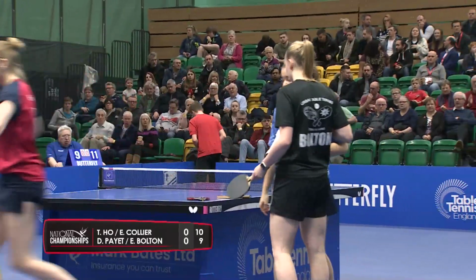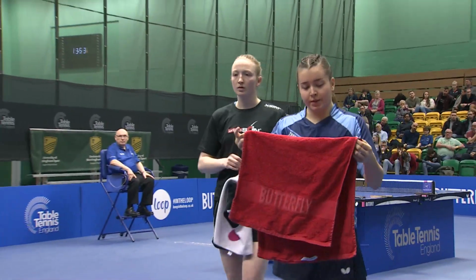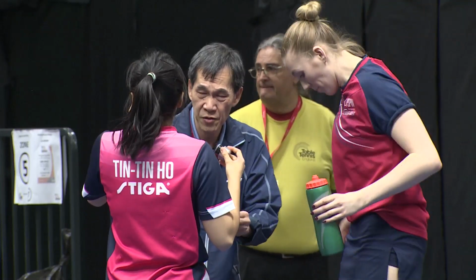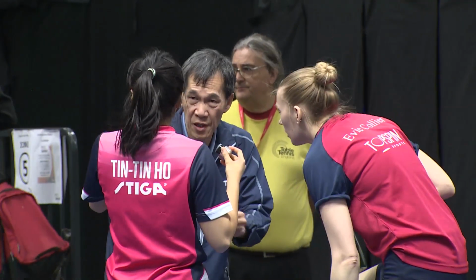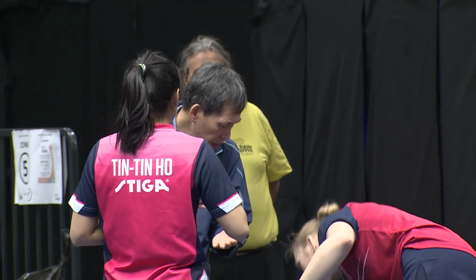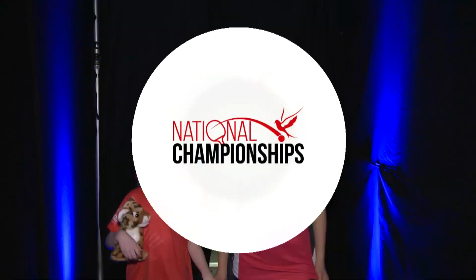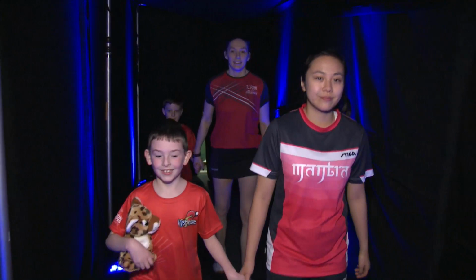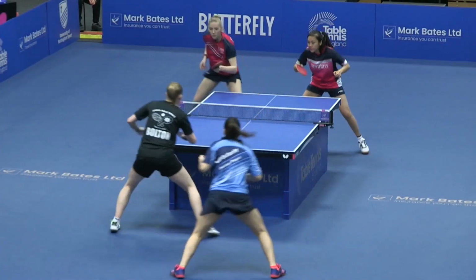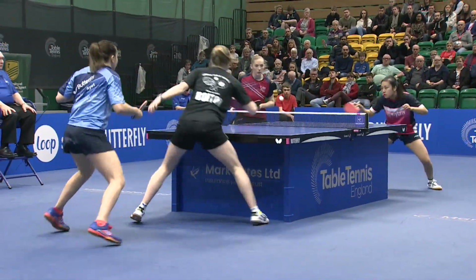And that's a good comeback from Tintin Ho and Evie Collier. Yeah, it was. They had a bit of a shaky start there, but then I think they've settled into this final. It's Evie's first senior national final, so you know it's a big occasion for her. Tintin, obviously, has been here many times before, and it just felt Tintin was trying a little bit too hard. The ball was sitting up, and she just missed a few of those forehand counter hits that she'd normally make. So possibly trying to do a little bit too much, thinking she has to be the leader in the pair. But actually then they settled down and they were both responsible for getting all those points back. So it'll be interesting to see what happens in this second game.